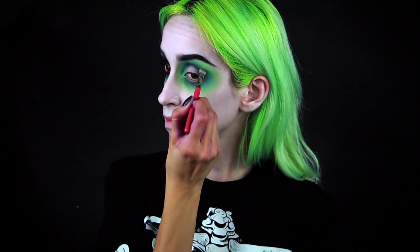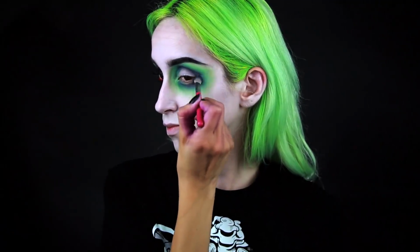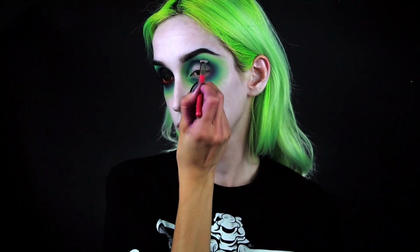We're just going to add it a little bit lower. We're not going to cover up that turquoise or that neon green. We just want to create a nice, even gradient blend for our smoky eye.